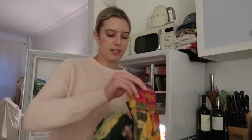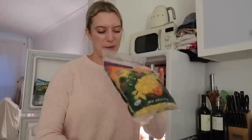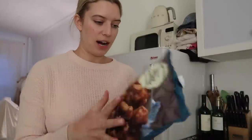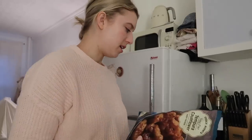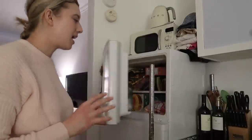I got, of course, some frozen mango and some frozen pineapple because I like putting these in my smoothies, and the best ones come from Trader Joe's. I got some Argentinian red shrimp, because you guys know I love this shrimp. And I got some tempura cauliflower, which I've never tried before, but it looked good, so I might try that one night. Seems pretty easy, just the heating, so that'll be a quick little fast dinner for one. My freezer's getting really full. I don't think I've ever, since I've lived here, had my freezer that full.